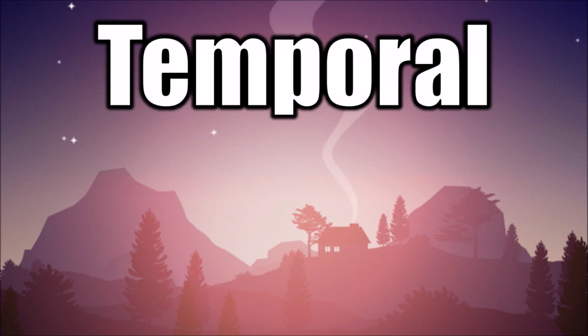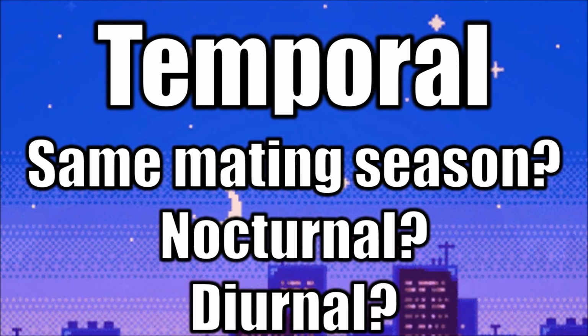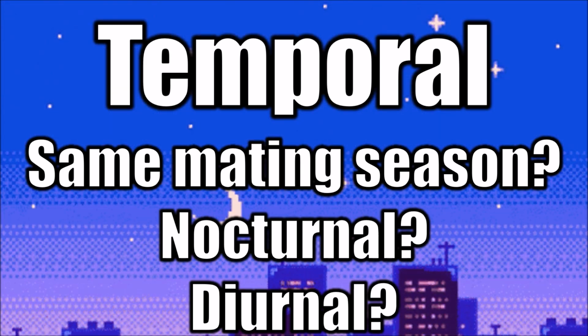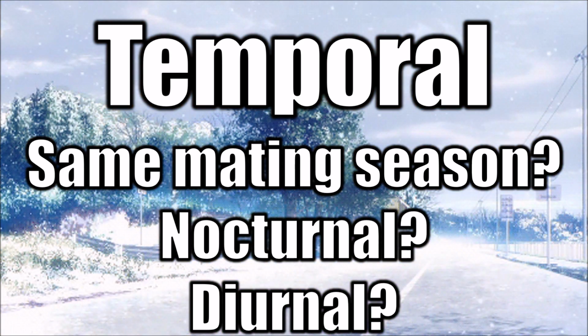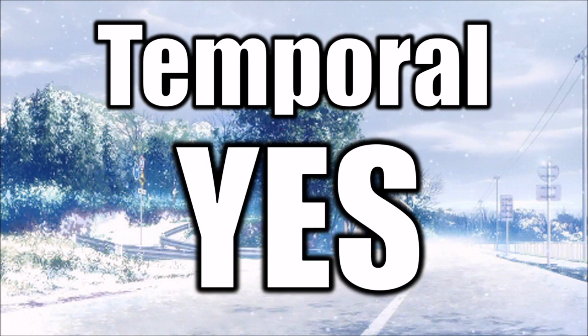Temporal. So, do they share the same mating seasons? Do they come out at the same time of day, for example? Is one nocturnal whereas the other? Do they produce gametes at the same time of year? Stuff like that, really. It seems like Pokemon, quite similar to humans, can produce gametes any time of year and are probably constantly producing and releasing sperm and egg cells, rather than having specific times of year when they can breed. So for this one, it's actually kind of a yes.